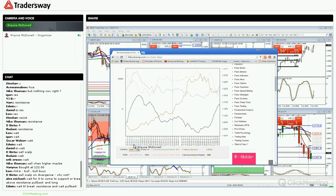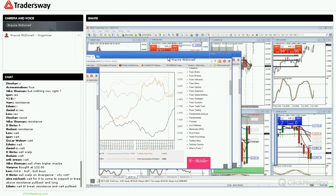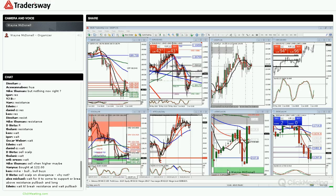Here's a kitty CAD. And this actually shows an increase in value in the Canadian dollar. It's just that the US dollar is stronger. Maybe that lends us to a CAD yen. CAD yen long or something, right?